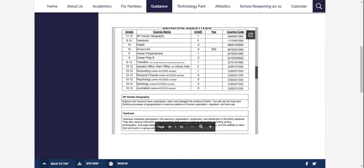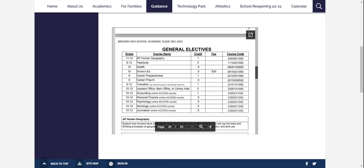Here are all the general electives that we offer. I do want to notify you of a new elective, which is AP Human Geography right here. The course description is here. So this counts as an elective and not as another history.